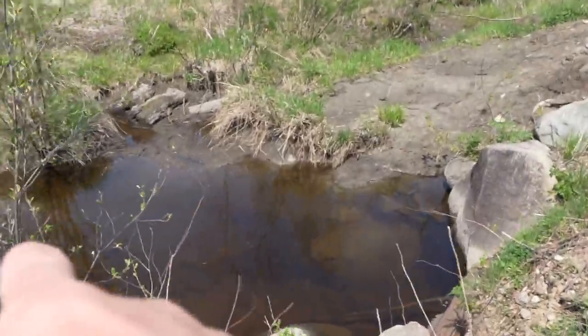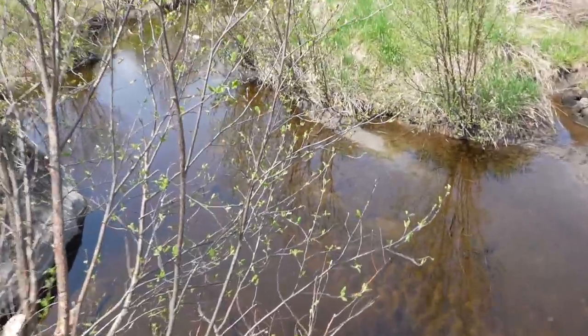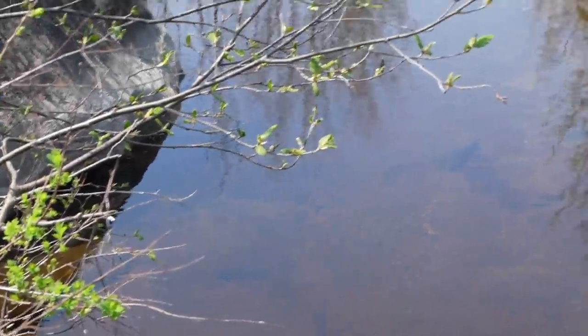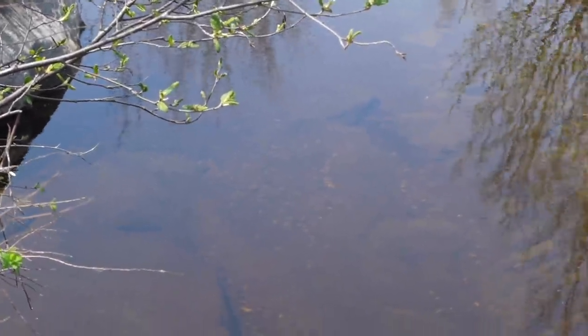I don't know if you guys can see them or not, but in there is a bunch of little brook trout. I don't know if the camera will pick them up or not, but look at all the brookies. They're about yay big.